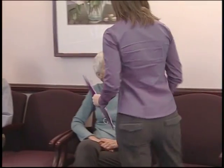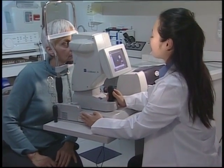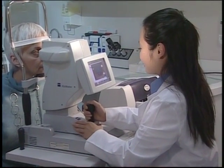To find out if you're a candidate for the ReZoom multifocal lens procedure, ask your eye doctor. During a thorough eye exam, your doctor will conduct a series of tests to determine the health of your eye and whether you're a good candidate for a ReZoom lens. At that time, your doctor will discuss your treatment options and review all important safety information, including potential risks and side effects of the lens and the procedure.